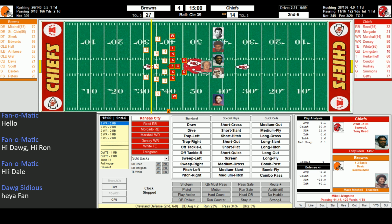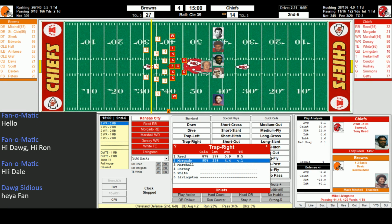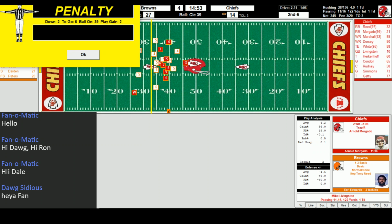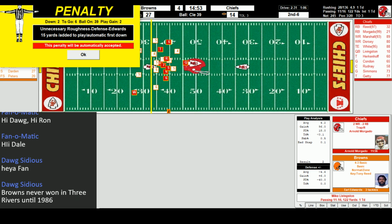Excuse me, T went down hole too fast. 2nd and 6. Morgado trapped to the far side, flagged down. He gets about a yard or two before Edwards knocks him down. Unnecessary roughness. Defense. Number 66. 15-yard penalty. Edwards made the tackle.